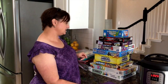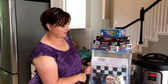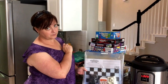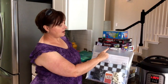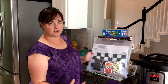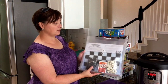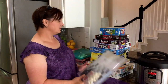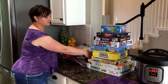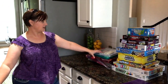So you use these, and I take each game. It's one envelope. I have a label maker. I love my label maker. You're going to see lots of labels around my house. Put the name of the game, just in case they get a couple envelopes open and they get mixed up. We know which one goes in which envelope. But I just put all the parts inside, and there you go. So these are the games that I made into these envelopes. As you can see, the difference between all the boxes and all the envelopes.